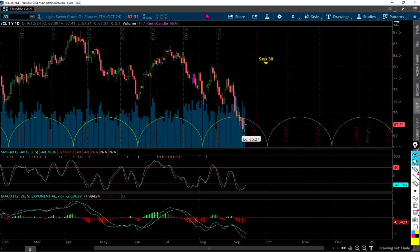So crude oil is looking devastated, and I think it's going to get down into the mid to low 60s. It's already got down to 65. I don't think this is done. It's going to do the bouncy bounce down again, probably into the mid to low 60s. I said that a week or two ago, and that's exactly what happened. It got down to 65. I don't think it's finished quite yet. Let's see what else we want to look at here.